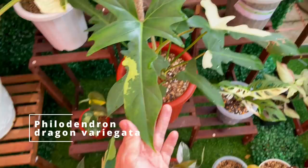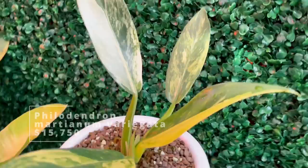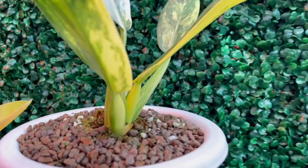This is the Philodendron Dragon, variegated. Oh my God, please don't tell me. This is 225 million. This is the variegated Philodendron Martianum. My goodness, this is the fat boy philodendron. If you've seen a lot of my tour videos, you'll know that I adore these, usually the green form. But this one seems a little bit thinner leaves, and the petiole doesn't seem to be as chubby as the green form, maybe because it's variegated, or maybe because this is still a young baby plant.